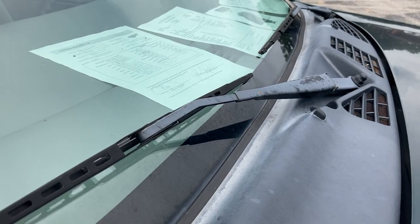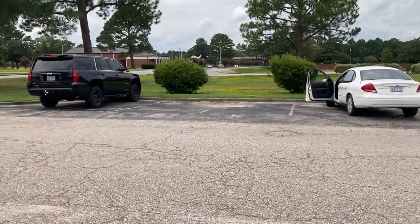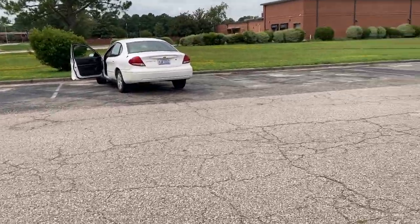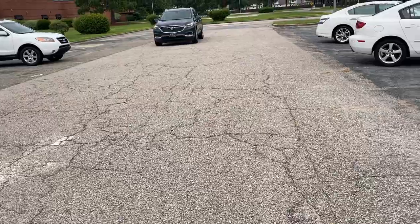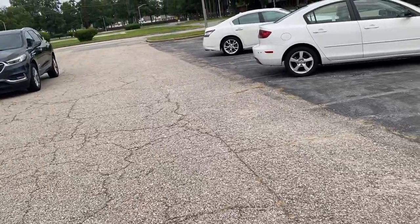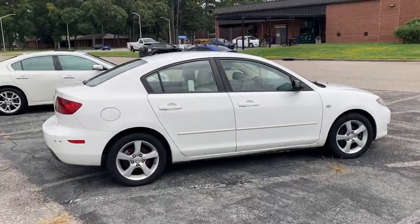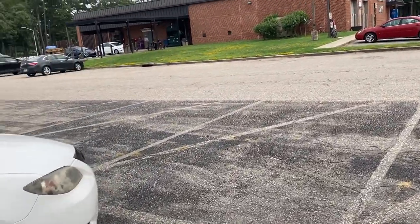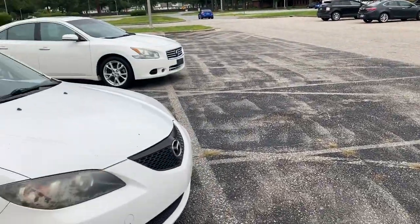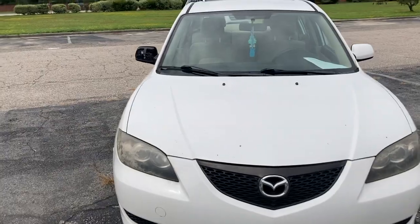The mileage is 216,000. Oh, this old guy thinks my truck's for sale. Now that one's mine. Thought I was selling the Mamba. Nope. The Mamba would get a bunch of attention out here too. Yes, sir.